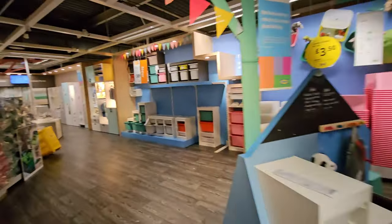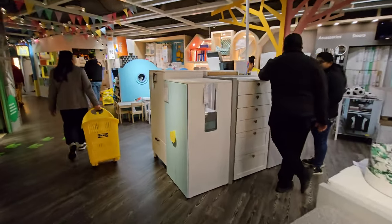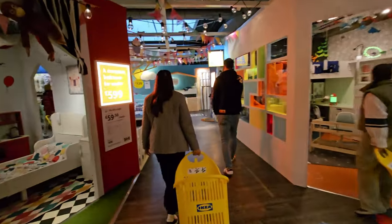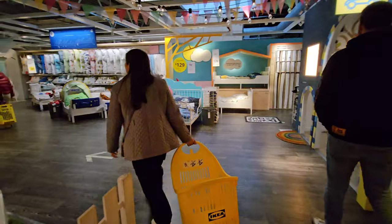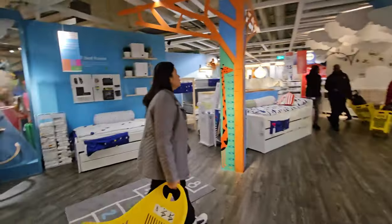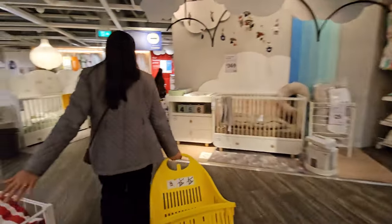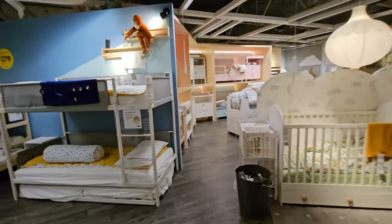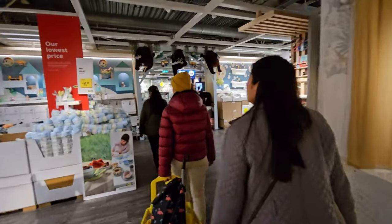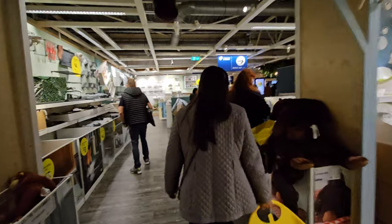Upstairs, the ending is the kiddies section, so we're finishing up here. If it's still the same as it used to be, as I said, they've made quite a few changes. It looks to be the end, so they've got quite a lot of kiddie things if you need anything for your kiddies, your babies. Cots. So, yeah, this is the end, as I can see the restaurant there. Swedish restaurant and cafe.